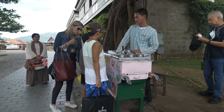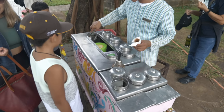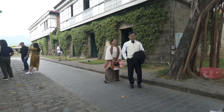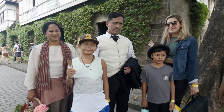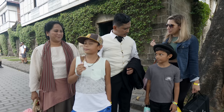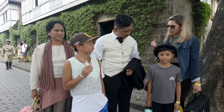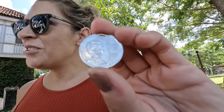After lunch, we ran into an ice cream vendor and decided to grab some dessert. While standing there, enjoying our ice cream, we found some interesting looking people dressed in traditional clothing. This is one of the reasons why you should visit this place. Dr. Rizal is the Philippine national hero. To learn the colorful history of the Philippines and the significant people who contributed to the country's freedom and independence.